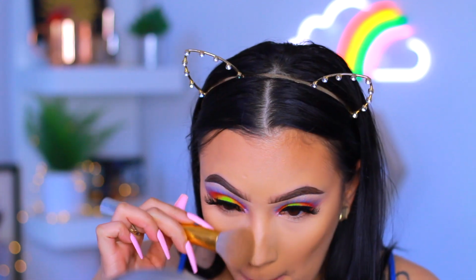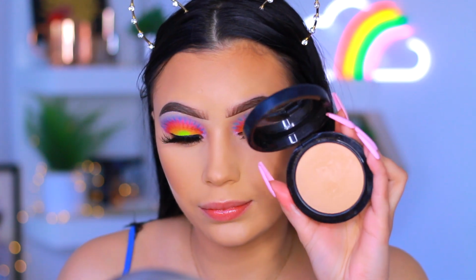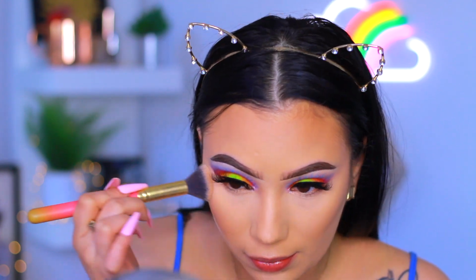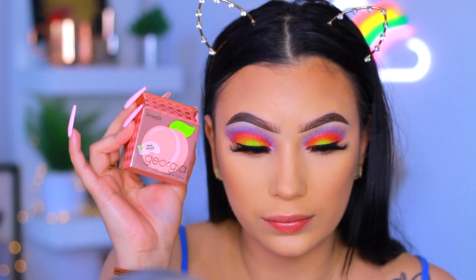But yeah, so as you guys can see, I do have a little bit of translucent powder underneath my contour, and I do let it sit there for a little bit. But then now I am going to set my face with the MAC Mineralize Skin Finish in the shade Medium Golden, and now I'm gonna wipe away all of my bake underneath my eyes, underneath my contour, and just really make that face look nice and smooth.